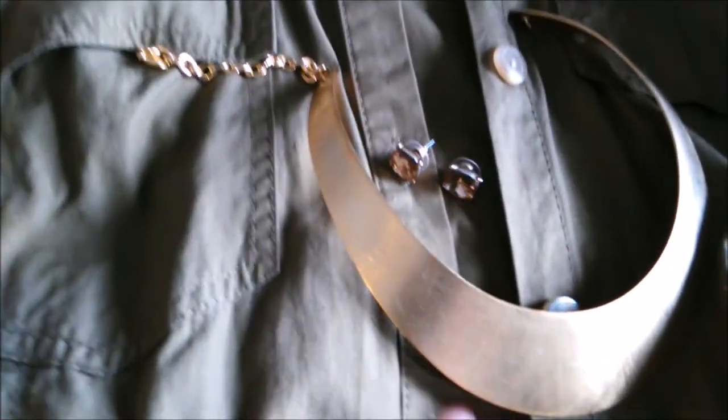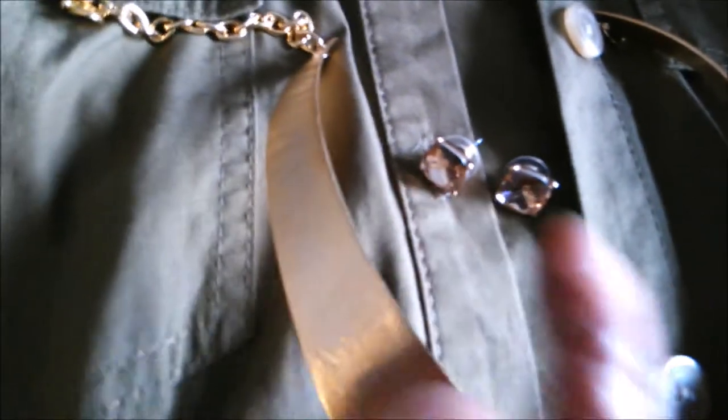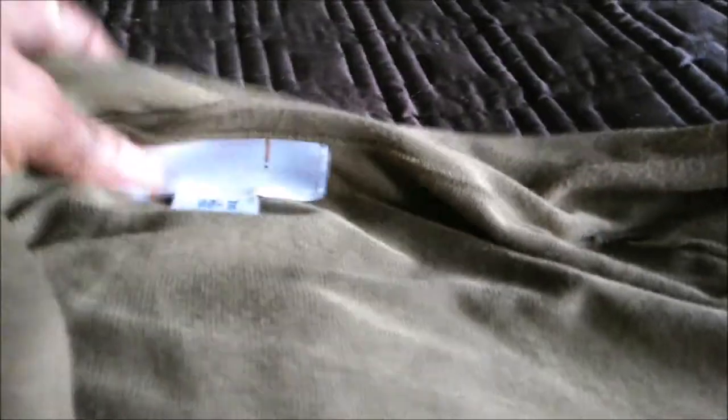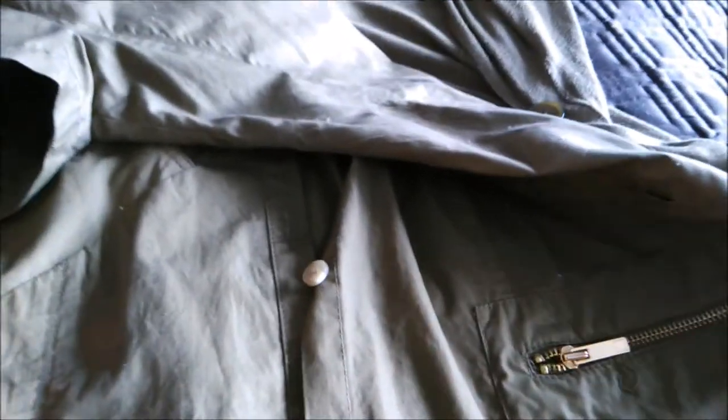Anything green. I'm pairing it again with my Guess chunky necklace and these two earrings from Aldo. And since it's a cap sleeve, I'll be pairing it with my olive green sweater just so that I don't get very cold in the office. My sweater is by Mac and Jack. And it's the exact color of the dress. So yeah, a bit monochromatic, but I love that kind of look.